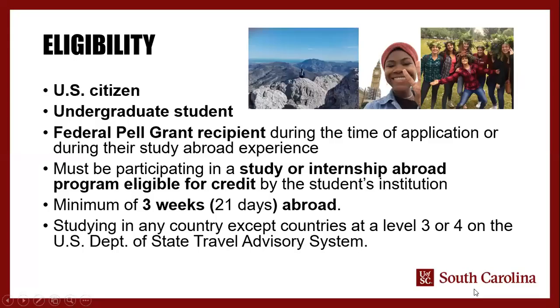Okay, so for eligibility, since it's a US government program, you have to be a US citizen, you must be an undergraduate, and for the traditional Gilman, you have to be a federal Pell Grant recipient during the time of application or during the time of study abroad. You will have a part of your application where you need to have a financial aid advisor certify your application. There's nothing you really need to do for that, but that will be the person who can verify that you are receiving a Pell Grant.